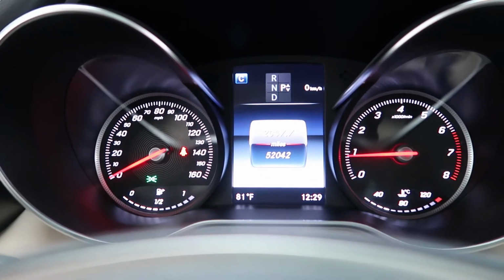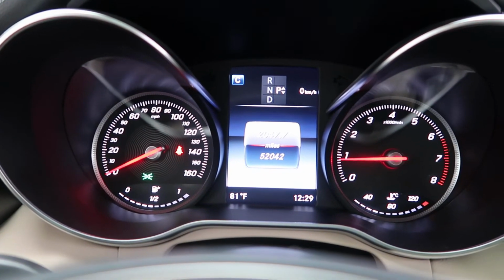This GLC has 52,042 miles, Carfax and service records available online.